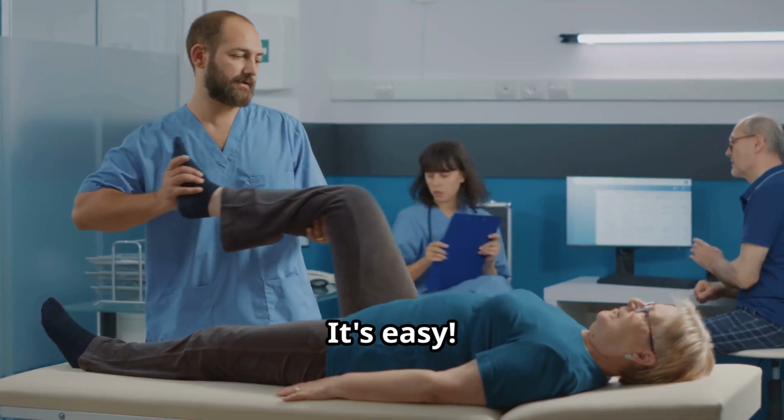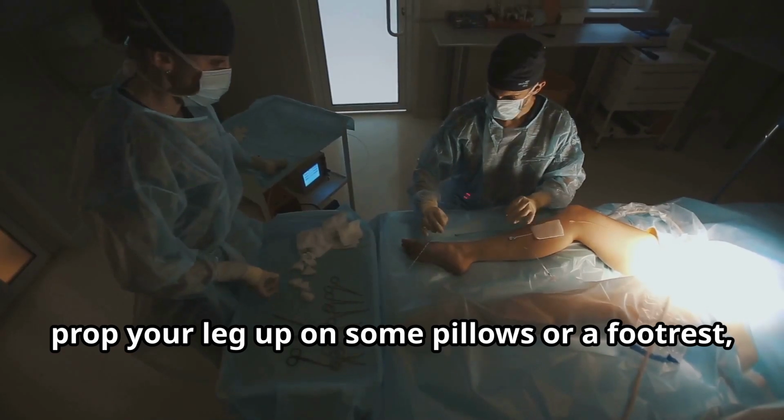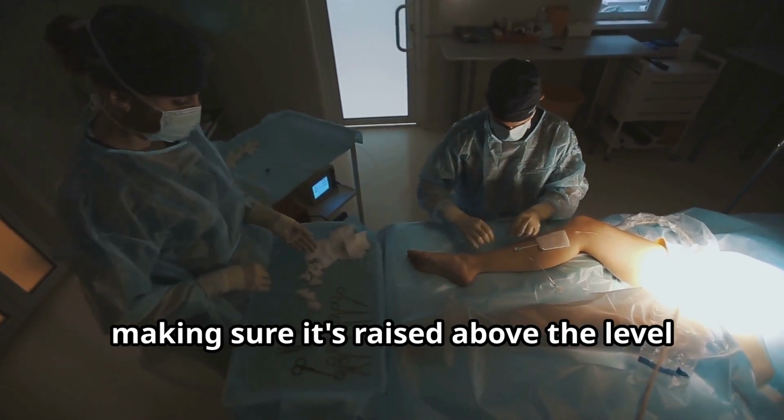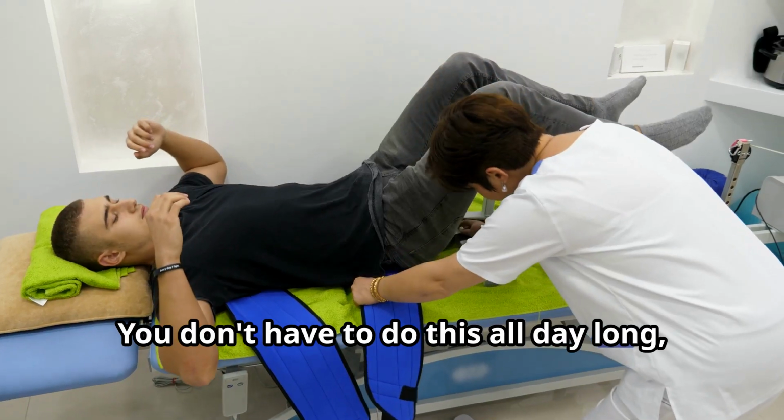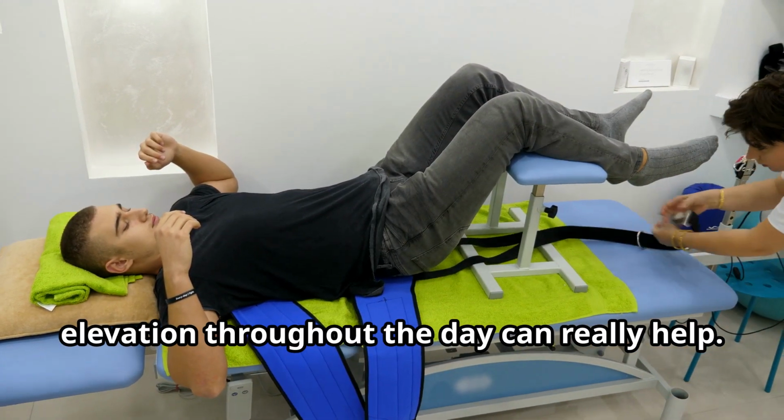So, how do you do it? It's easy. When you're sitting or lying down, prop your leg up on some pillows or a footrest, making sure it's raised above the level of your heart. You don't have to do this all day long, but aiming for a few short periods of elevation throughout the day can really help.